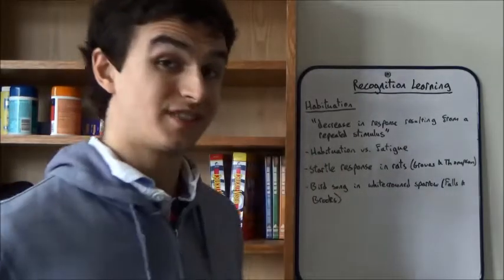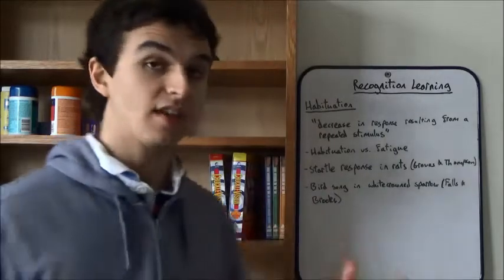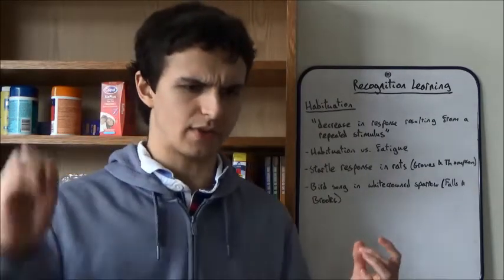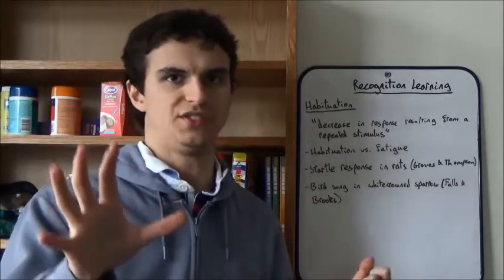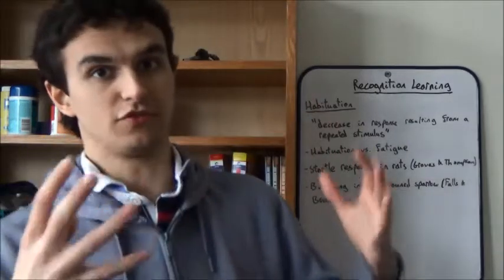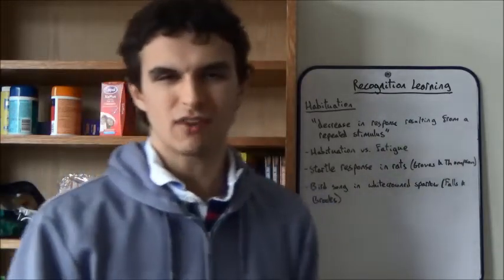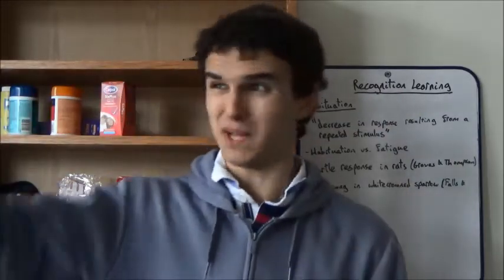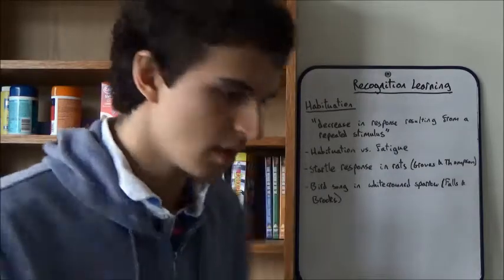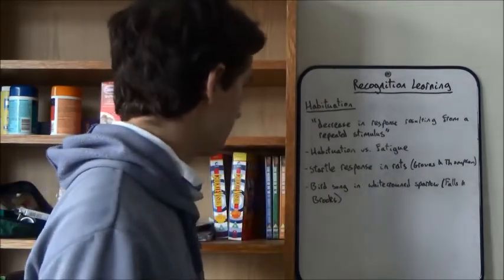And exactly that was done in this experiment on rats by Groves and Thompson. They measured the startle response in rats when they were given a repeated loud sound. So you can imagine, a loud sound was given, the rats jump out of their skin. And they kept introducing this loud sound and measured the startle response given by the rats. Now, it may just be that these rats were getting tired of this annoying noise being played all the time. So they just couldn't be bothered to do the startle response anymore.